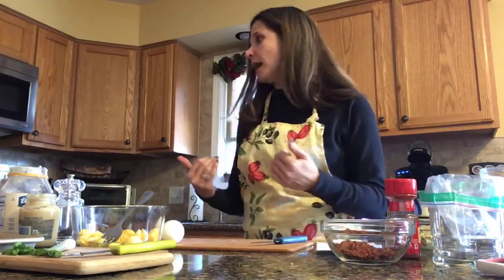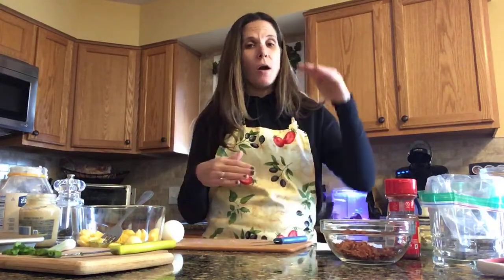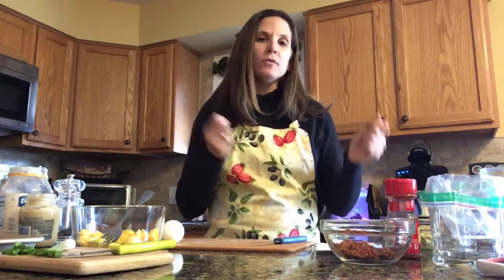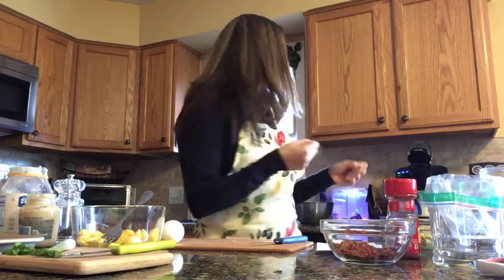And to hard boil your eggs, how I do it, I just grab a pot, I put my eggs in a pot, fill it with water about 1 inch above the eggs, put it on the stove until it gets like a rolling boil. Then remove it from the stove, put a cover on it, and I let it sit for 12 minutes. Then immediately I take it out and I put it in a bowl.